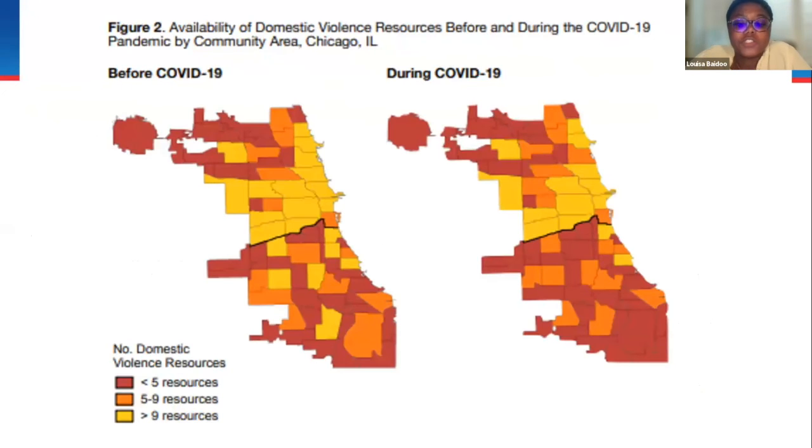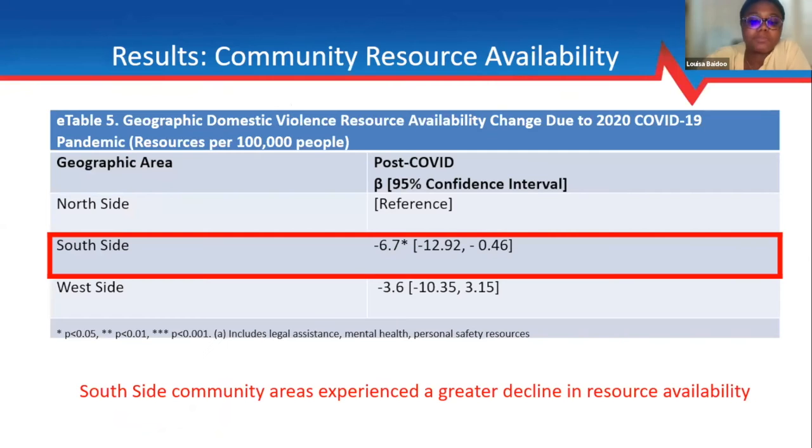And this figure shows the change in domestic violence resource availability both before and during the pandemic. And this is again a map of Chicago with the shapes representing areas. And the most well-resourced community areas are shown in yellow and the least resourced shown in red. And you can see both before and during the pandemic, the north side was more resourced than the south side, and the south side, which is predominantly Black, became less resourced during the pandemic. And this is supported by statistical analysis showing that relative to the north side, south side community areas experienced a decline in resource availability at an average rate of 6.7 resources per 100,000.